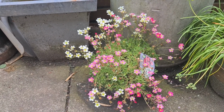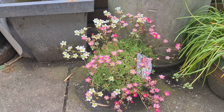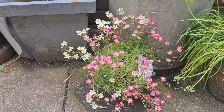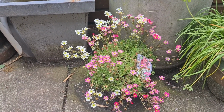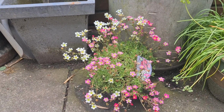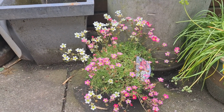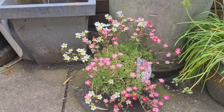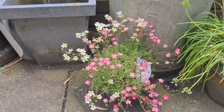Now we're building a dry stone wall at the top of the garden. It's probably on my videos from last year. We did start it then. We've not been able to finish it. We've got an allotment as well, so the time that we spend gardening needs to be shared between home and the allotment. But my idea is that we've left some cracks, some holes in the wall, and I'm going to plant these in the various little holes and let them grow out.